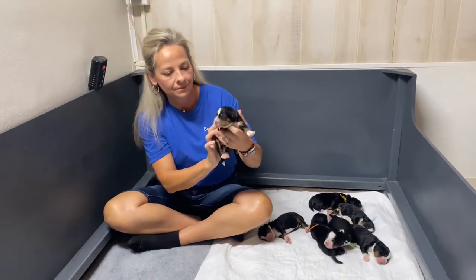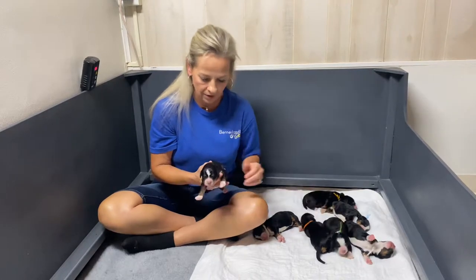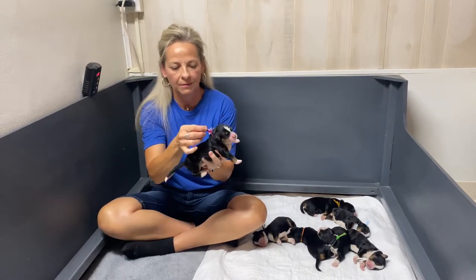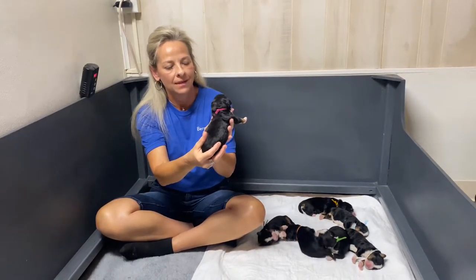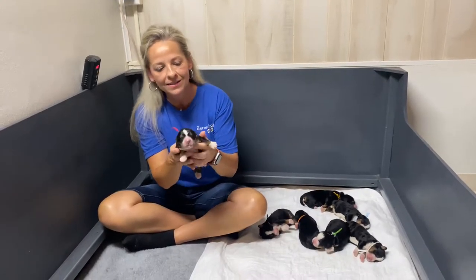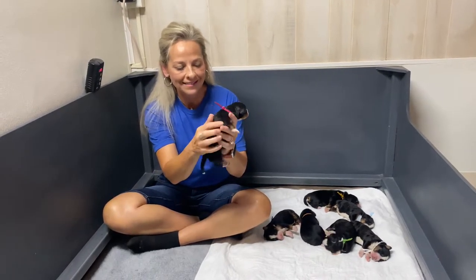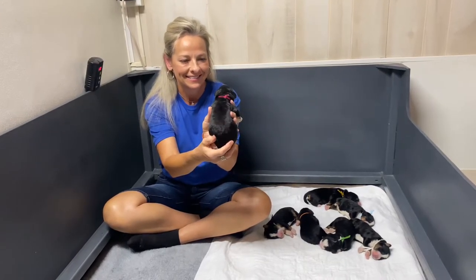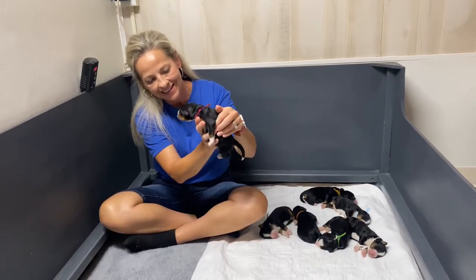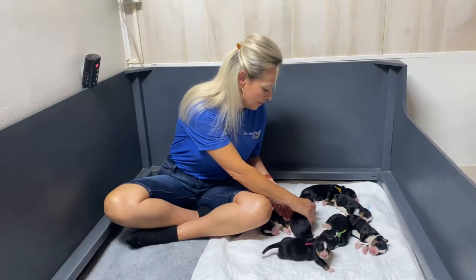Okay, this is Raven. Parker will have a green collar on. Sorry, I forgot to tell you that. Raven will have a hot pink collar. It looks a little bit red, but it's hot pink. Here's her little paws. Cute little white stockings. They're all really feisty and healthy. This is Raven, and she was third in line. She's a good girl.